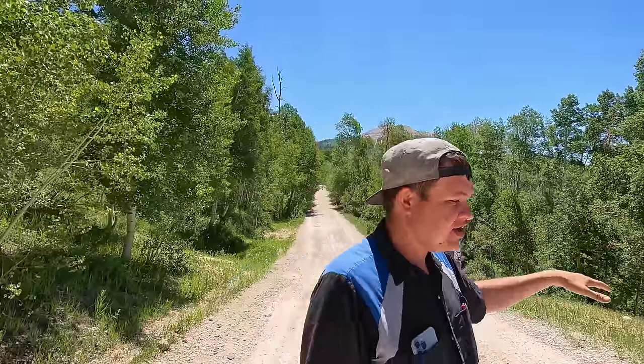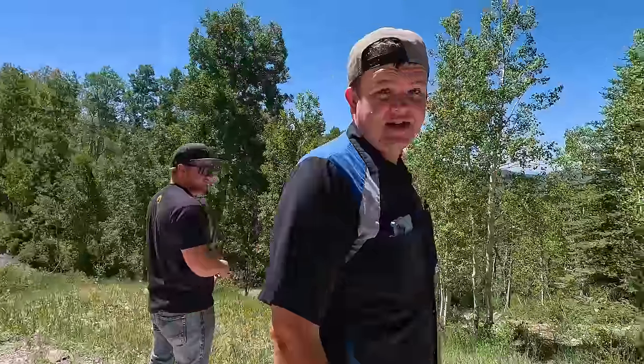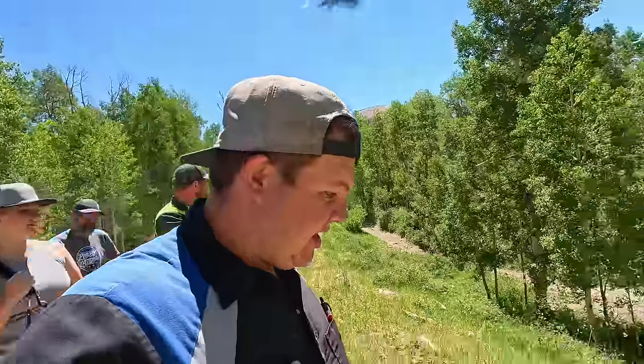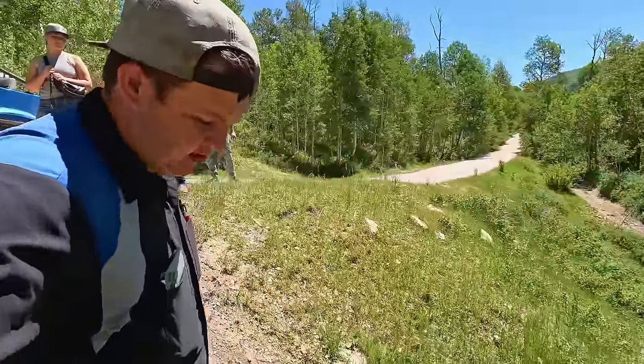You may or may not remember the last video where we got to a point where we could not get past a rock on the Pinchot Trail. So right here is where the guy entered the Pinchot Trail. We're going to show you what they had to go through in order to get on this ATV trail. So right here is a four-wheeler trail. So literally this is how they had to take their two-wheel drive Dodge to bypass the spikes in the road.